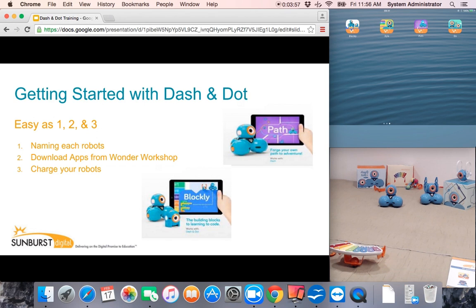And 3, each robot has a rechargeable battery, so make sure to charge your robots. Plug them into the wall or computer, and it takes about 60 to 90 minutes to charge. We recommend a 5 to 10 port charger for multiple robots. And the robot is charging when the micro USB connection port illuminates with the cord plugged in, and when the light turns off, the robot is fully charged.